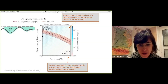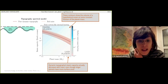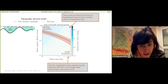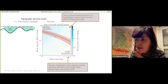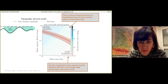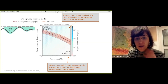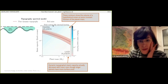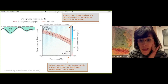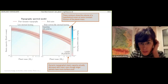In general, the way to use this plot would be, say if I take 1 Earth mass, any ocean mass fraction contour above the value of the topography scaling is going to make a water world. It means it's going to be flooded by that amount of water. And if we want to get a water world limit from this plot in terms of planet mass, we just pick an ocean mass fraction we're interested in, follow it until it intersects with topography scaling. That gives us the largest planet that could maintain land with dynamic topography alone.